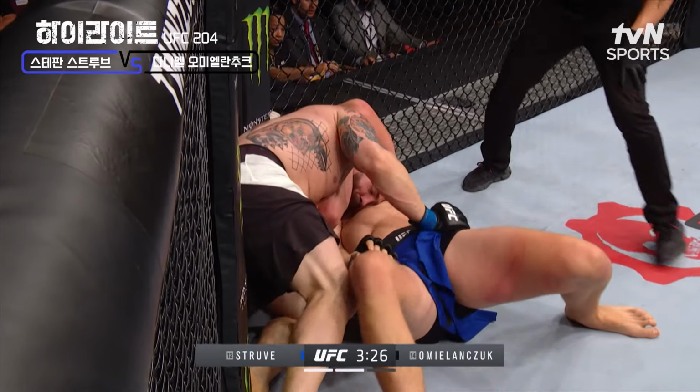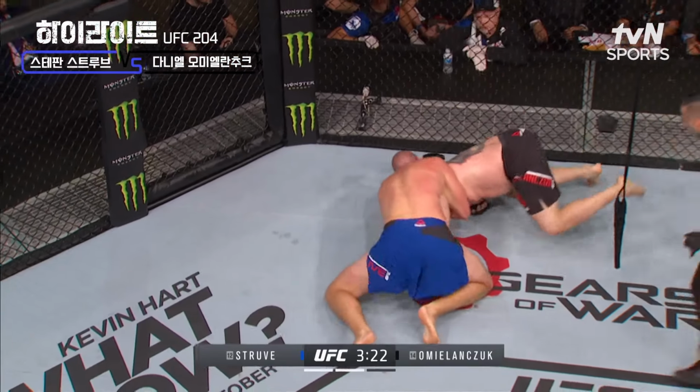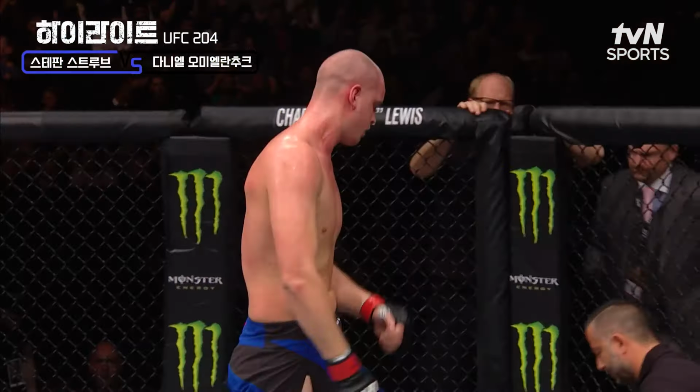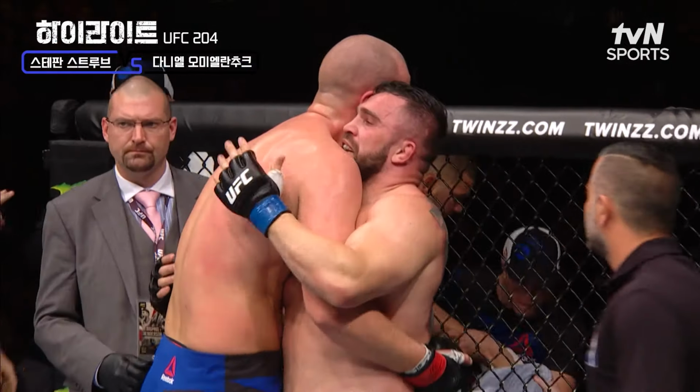Once again, Struve looking to finish by submission. Looking for the Darce choke here. Lanchuk's going to try and walk the fence, but Struve is just, and it's all over! Stefan Struve finishes Daniel Omielanczuk, the first man to finish the Polish fighter.